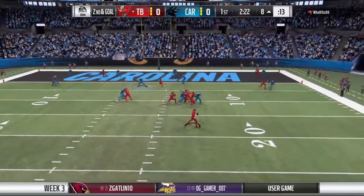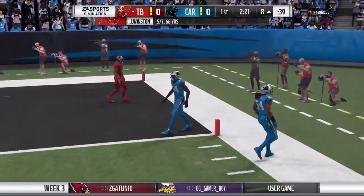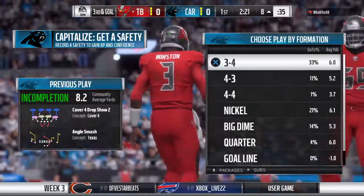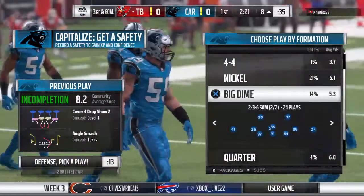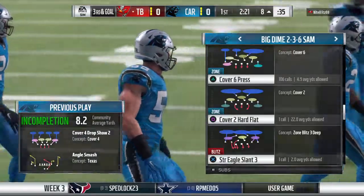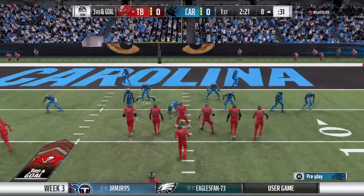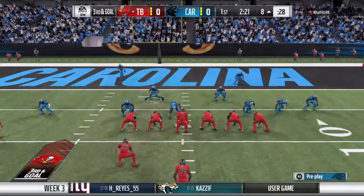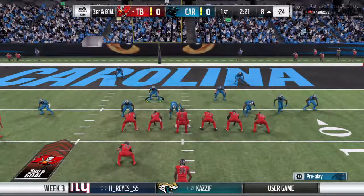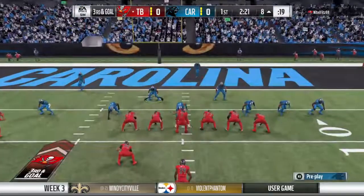Second down, Winston. And he just chucked that one out of bounds, out of everyone's reach. Maybe a wise call not to take a sack in this part of the field. It brings up 3rd down. And let's see, 6 defensive backs out there. They're in the dime here on 3rd and goal. Here comes the D swarming to the line.